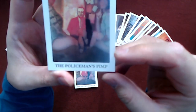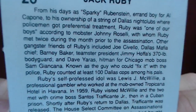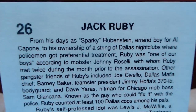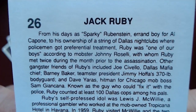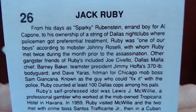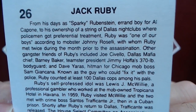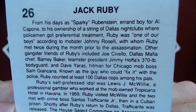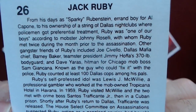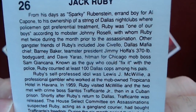So let's read card number 26. Policeman's Pimp. Jack Ruby. From his days as Sparky Rubenstein, errand boy for Al Capone, to his ownership of a string of Dallas nightclubs where policemen got professional treatment, Ruby was, quote, one of our boys, end quote, according to the mobster Johnny Rosselli, with whom Ruby met twice during the month prior to the assassination.